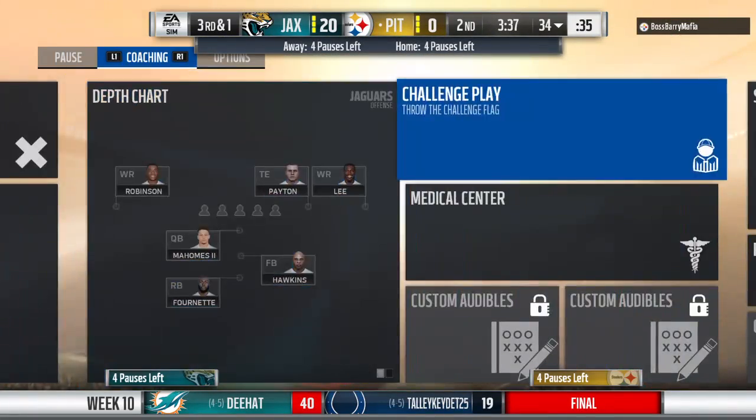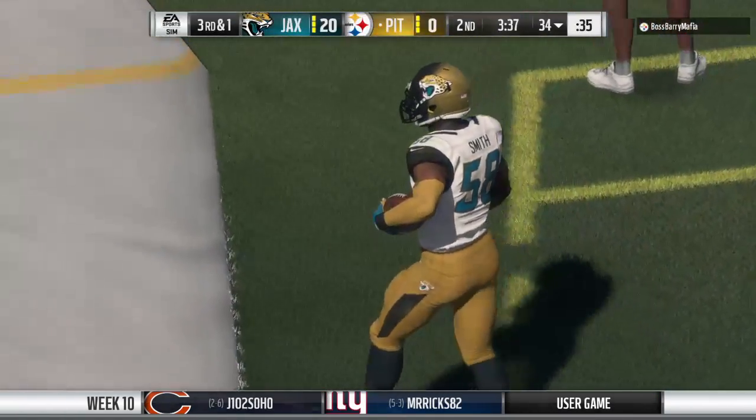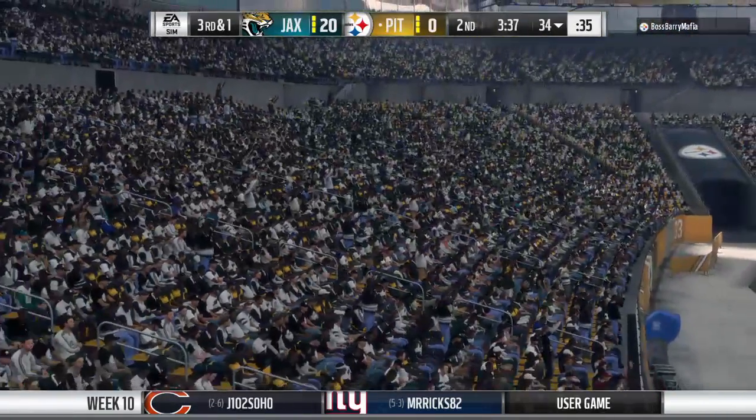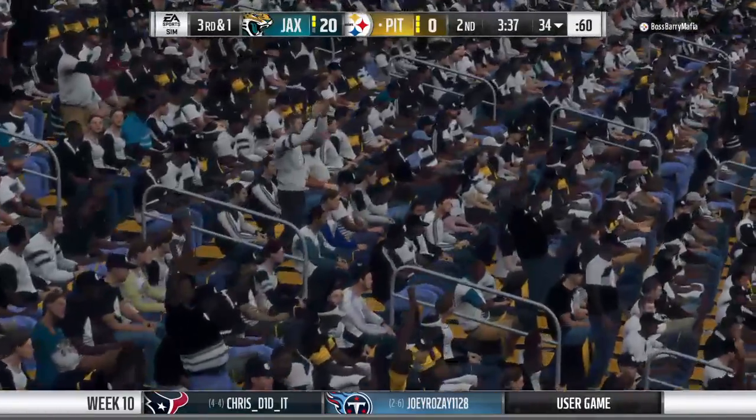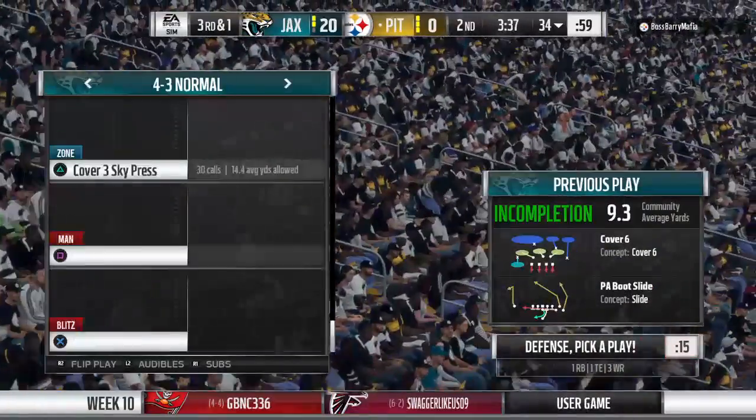So this is just an incompletion here. And on this challenge, the refs have to take a peek and see whether or not the receiver was able to dot the I with both feet, while making sure that he possesses the football all the way through the catch.